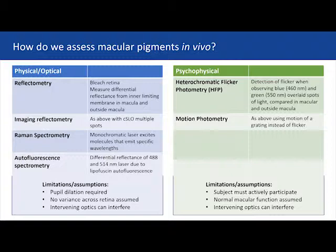That's really important. So for the psychophysical measurements, there's been two main methods. There's heterochromatic flicker photometry and motion photometry. They both use the same fundamental principle. That is that the human looks at some sort of pattern, whether it be flashing or movement, and they look at it in green light and blue light, and they look at the difference in certain areas, and that allows them to then measure the macular pigments. The limitations of these systems are that the subject must be actively participating in what's going on, that they have normal macular function, because of course you're using their eye as the sensor, and that again, that the intervening optics aren't interfering.